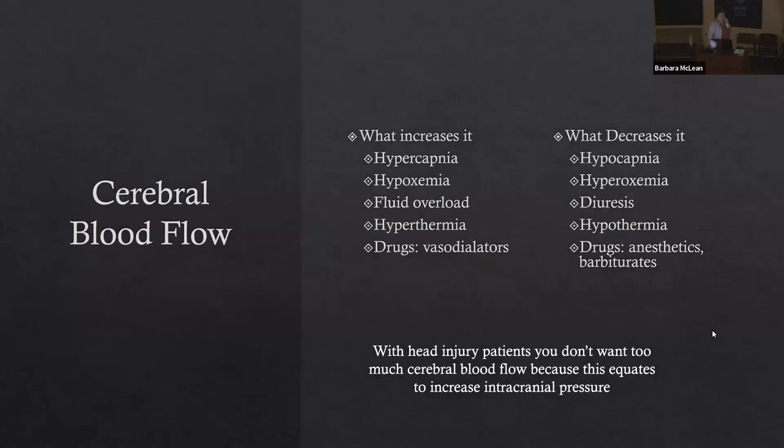So things that increase and decrease cerebral blood flow. Things that increase it are hypercapnia, hypoxemia, fluid overload, hyperthermia, and any vasodilating drugs. So these are things that we don't want to happen. We don't want it to be too increased. A lot of times your neuro patients are going to have temperatures, that you've heard them called neuro temperatures. They're sometimes unresponsive to any medications.